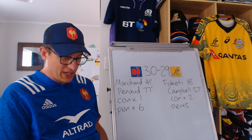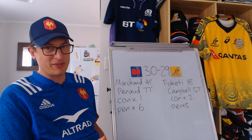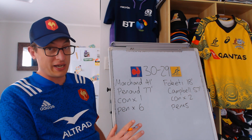They opt for touch. Their maul, I think, goes pretty close, goes through a bunch of phases. The French are putting on a heap of pressure at the breakdown. They're competing for everything, but eventually the Wallabies get it wide, and Jock Campbell runs a beautiful line.